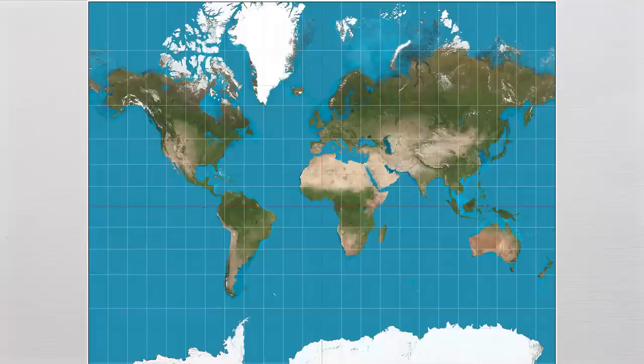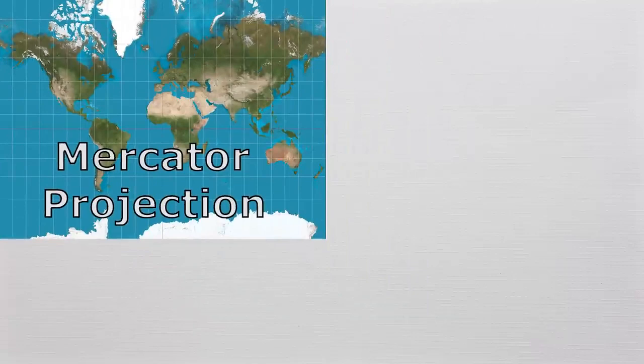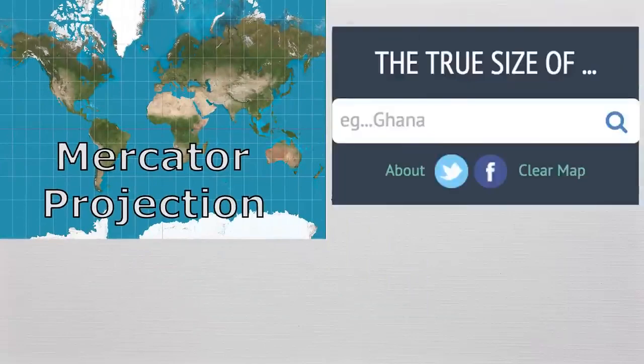This particular common map is called the Mercator projection, and if you'd like to experiment with countries for yourself, please go to this website called thetruesize.com after this video to see what I'm talking about.